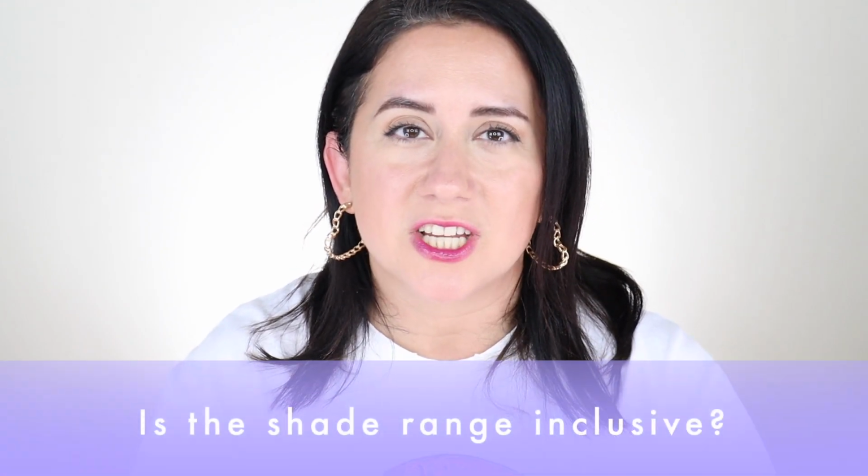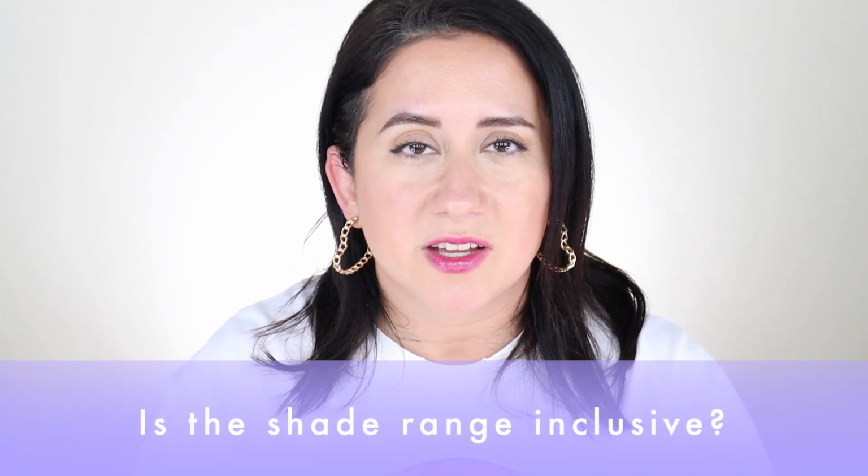Is the shade range inclusive? So we have 7 shades here, which I think is pretty okay in terms of tinted moisturizer. This is really where you can work with these shades a little bit. They blend in. This is certainly more sheer. However, the number of shades was fine. It was just the range of shades was a little bit off to me.